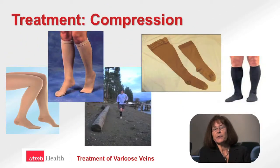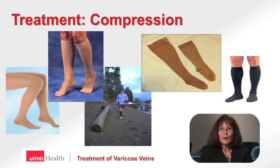For many years, the treatment of choice, or the standard treatment for varicose veins, was compression stockings, sometimes referred to as support stockings. What these do is they simply compress the veins and prevent the blood from pooling. They were first developed back in the late 1950s, and at that time they were really only available in very ugly colors and very heavy weights.